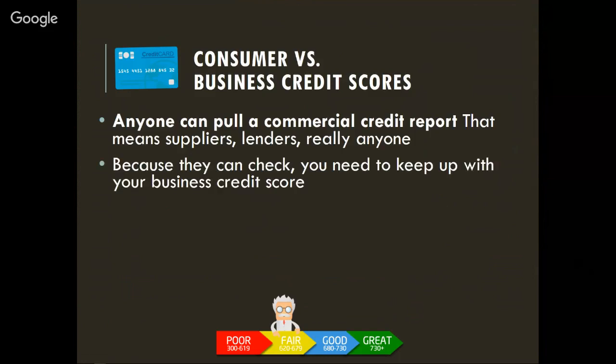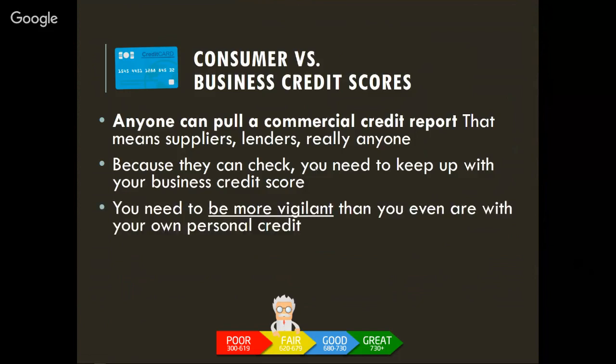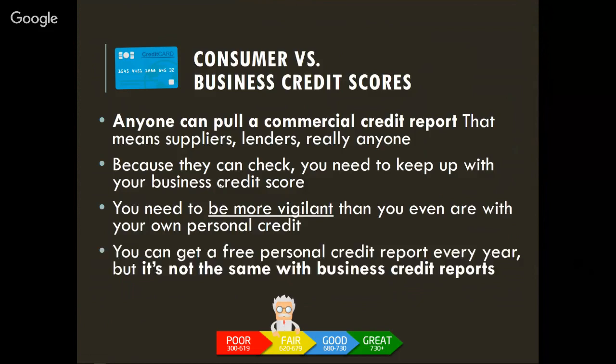Because they can check it, you really need to make sure that you keep up with those scores, because again, your suppliers, lenders, credit issuers, competitors, prospects, clients, potential buyers of your business, investors in your business, anybody can see this. So because it's public information, you really need to make sure you control what's on there and what people are seeing, because it's not like your consumer credit report that nobody can access. And you need to be more vigilant than you've ever been with your personal credit report to maintain business credit, because in a world where it's publicly available to anybody that wants it, you really need to control the perception that other people have about your business.